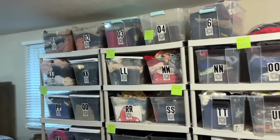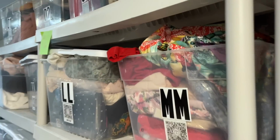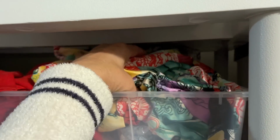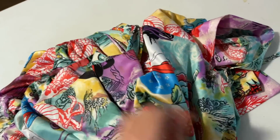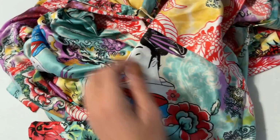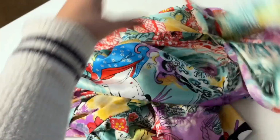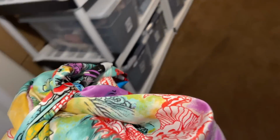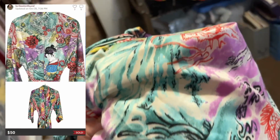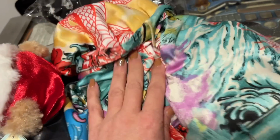So super cute. One of the items that sold same day as I listed it was this Natori robe, which I just featured in a video. I paid around $5 for this. It has this Asian print on it. Absolutely beautiful. This was a size small. I paid under $5. I think it was $5.29 and 20% off. I listed it for $65 and I got a $50 offer on it same day. So that was really exciting and a great profit.